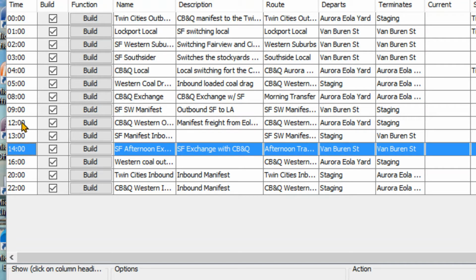Okay. Noon is the Burlington CB&Q Western outbound, and it's a manifest freight leaving the Aurora Eola Yard and going off to All Points West, terminating in Denver, aka staging. Okay. Then at 1 p.m., Southwest Manifest inbound from LA to Van Buren Street Yard. Then Santa Fe does the afternoon exchange, bringing over cars from Van Buren Street and picking up at Eola. Then at 4 p.m., the Burlington does a Western coal drag outbound.